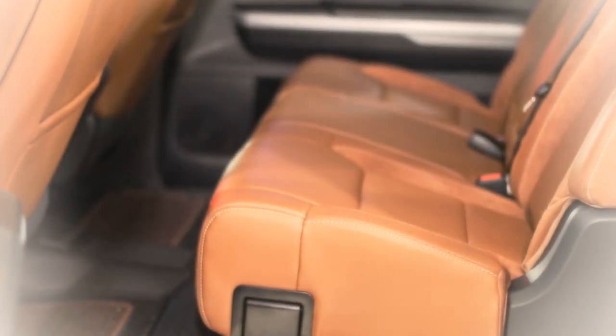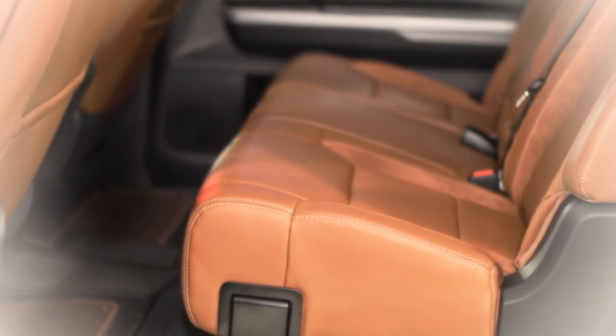The Toyota 1794 is only available in the CrewMax, giving you plenty of room for all of your passengers. So the 1794 MSRP is at $54,939. If you're looking for something that's a little bit more budget friendly, the Tundra does come with multiple trim levels, starting at the SR, SR5, all the way up to the TRD Pro. In my opinion, if you're wanting the best bang for your buck and you're on a budget, the SR5 leases are so good right now, we can't even keep them in stock.